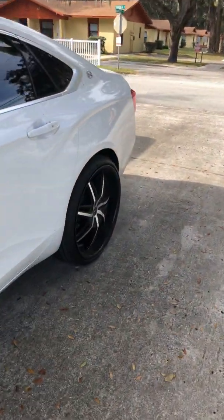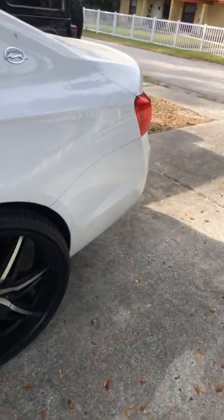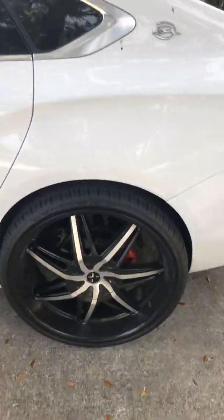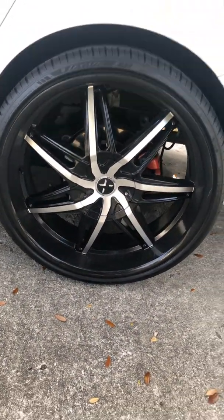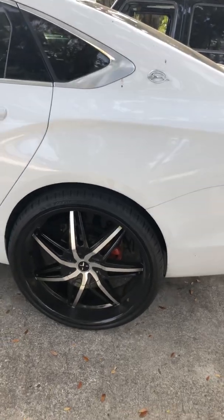Hopefully you guys like it. It took a little while for it to grow on me, but I think I'm really starting to like it now. Especially the star wheels. Can't go wrong with that.